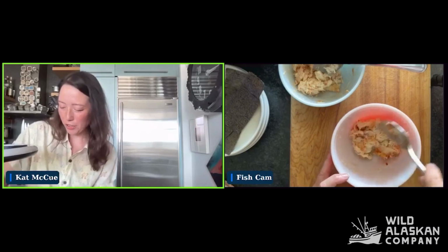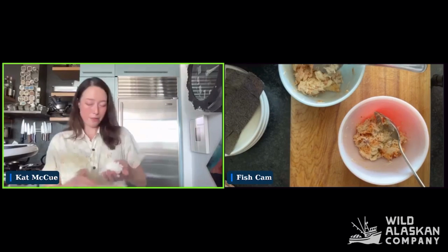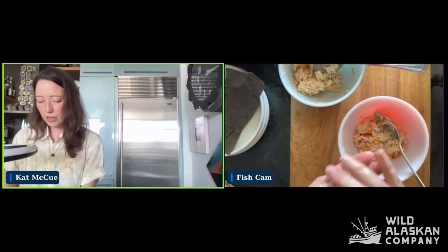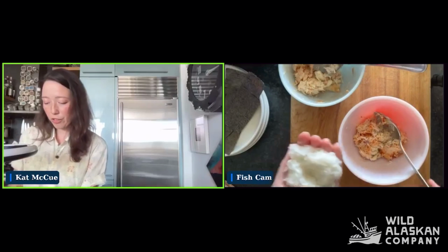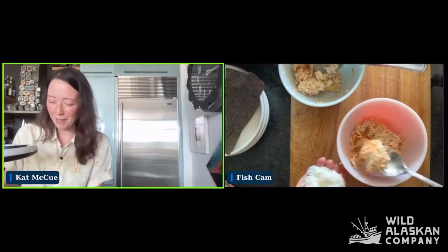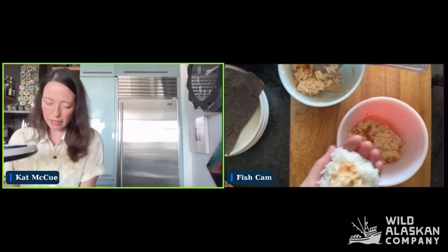All right, so back to the rice. I have to re-wet my hands. So we got our scoop of rice like this. Just start to give it a little bit of shape in your hand. Make some space in the center for filling. Try not to get a big glob of chili pepper in there because, like I said, it's spicier than I expected. That should be able to stay in here.